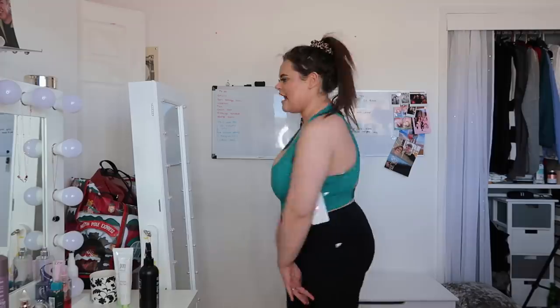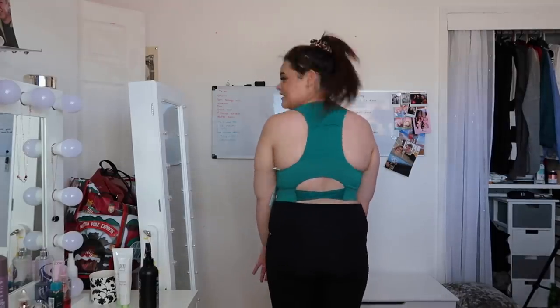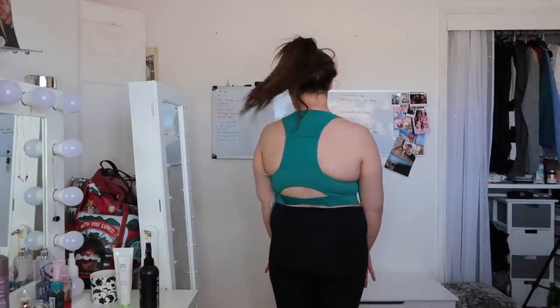Now, this one has so much support. You can bounce, they're going nowhere. They're well tucked in on this one. That's what I really like. I love the back of it as well. Look at that. Proper gym girl, aren't I? I love the back of it. I love the style of this one.